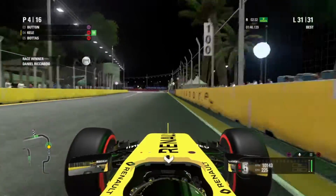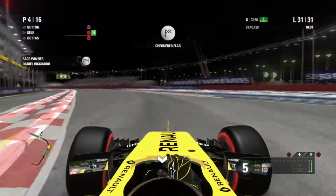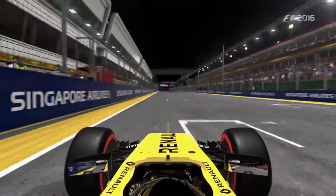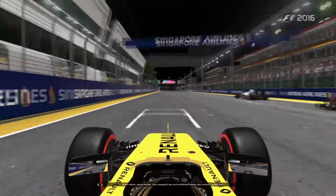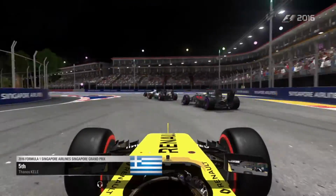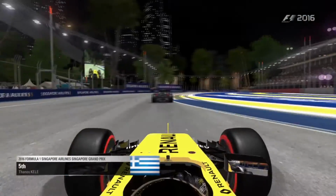We're now on the last lap. Jenson Button is going to get the first podium for McLaren Honda, but we're going to come to the line for P4 and an amazing position there. 10 positions gained, but it's P5. It's P5.